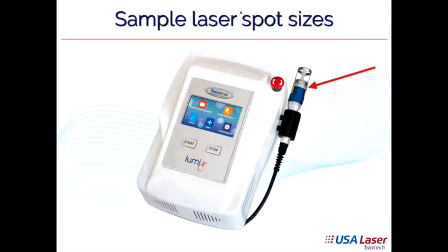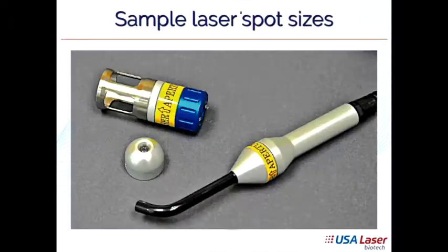So this is one of our products called the Lumix. Notice the handpiece: because the spot size is so important, the handpiece has a zoom lens, so we can adjust the spot size based on the clinical requirement. If we need higher intensity, we focus more. If we have a larger area with less intensity, we open up the aperture. It's like a camera, where you can adjust the aperture. And in this particular model, we have different tips on the handpiece.